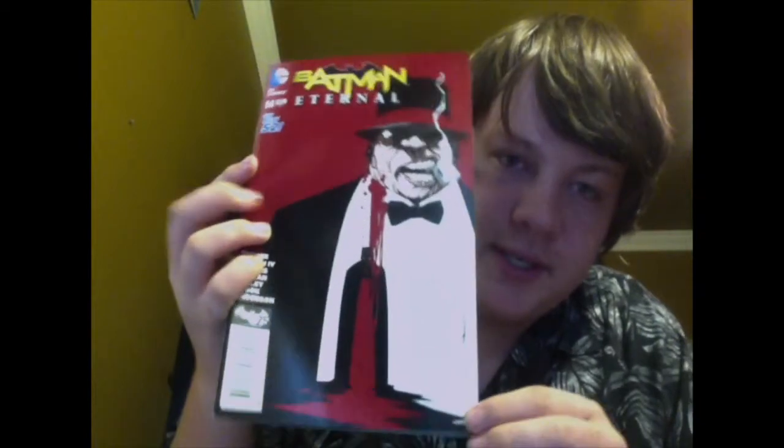Next we have Batman Eternal issue 14. Cool cover there. Then we have Amazing Spider-Man Learning to Crawl 1.3. Love that Alex Ross cover there.